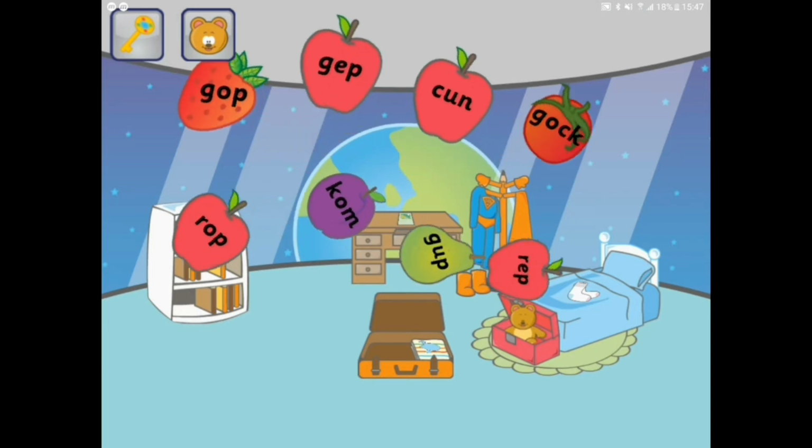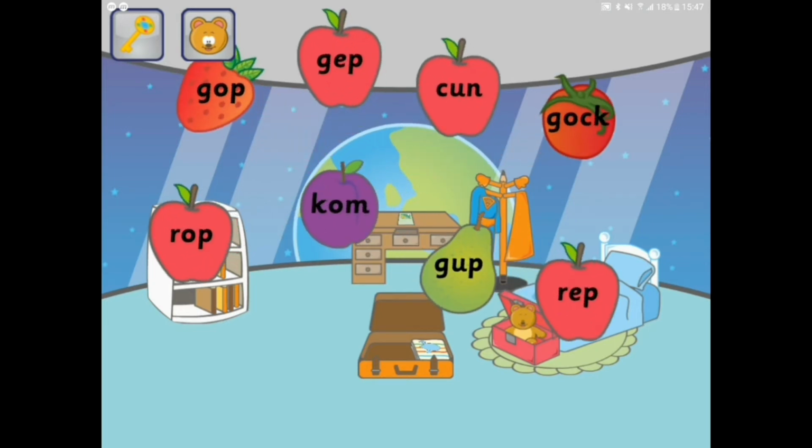Zach needs to keep strong and healthy for his long trip. Which fruit should Zach choose? Blend the sounds together to read the words.